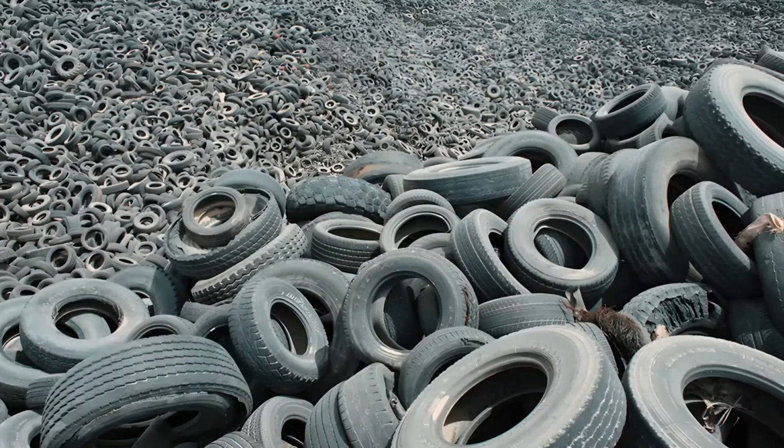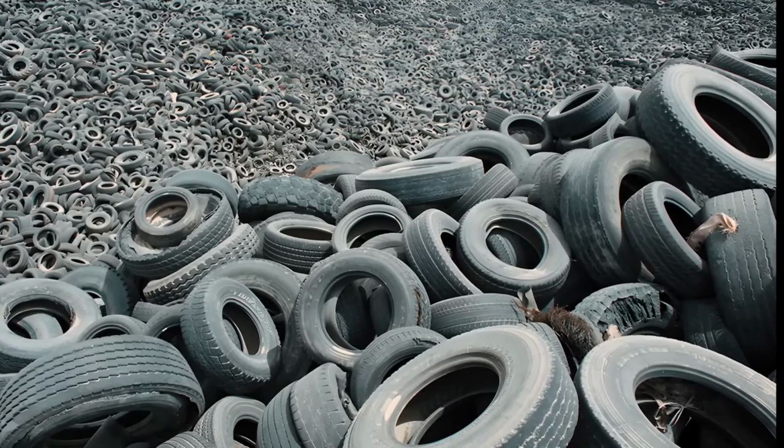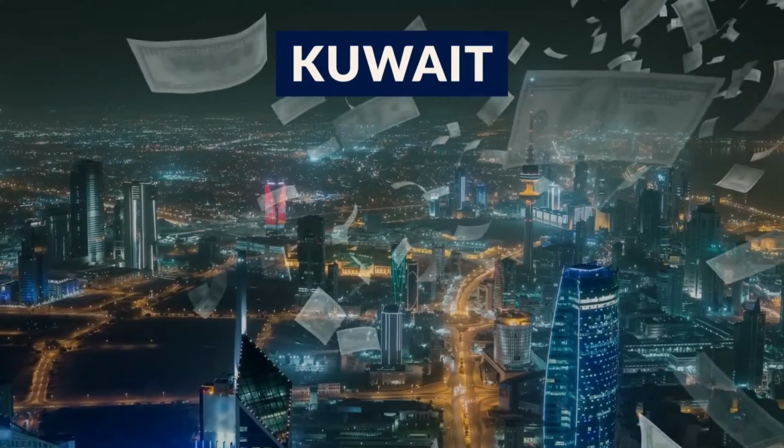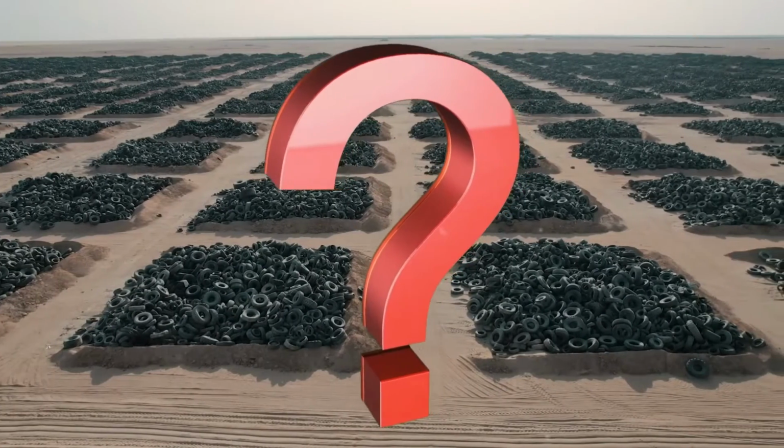If this graveyard had been located in a third world or developing country, it would have been understandable. But why does Kuwait, one of the wealthiest countries in the world, have such a massive tire graveyard? And why have they been collecting these used tires for the past 20 years? Finally, what is the use case of collecting and storing these used tires?